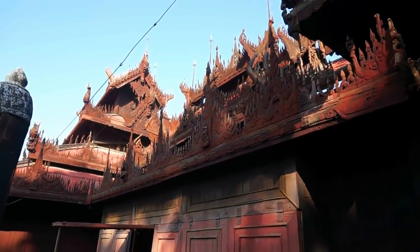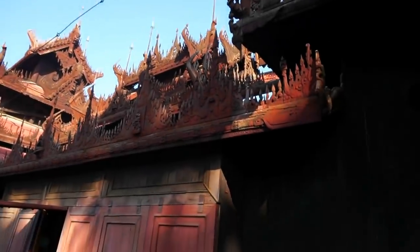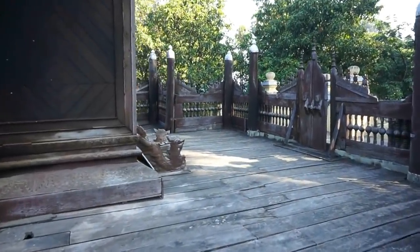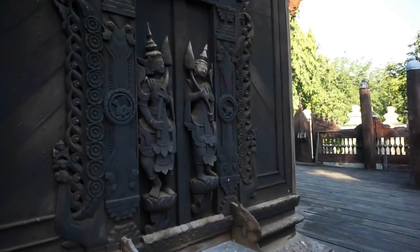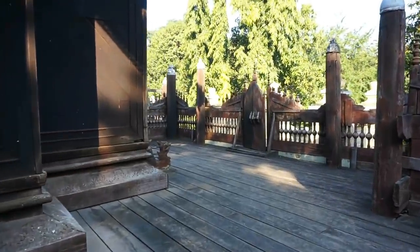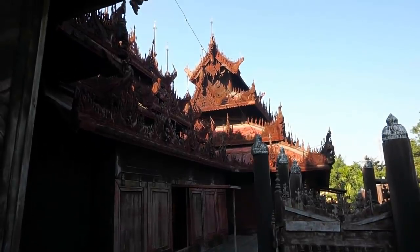Let's come outside for a moment and let's view the very elaborate carvings on the roof to get an idea of the beautiful carvings from this angle here. Let's walk around the building. See how it feels to be here. Every door is beautifully carved. Magnificent. And from here, you can really get a good idea. The roof, look at that.